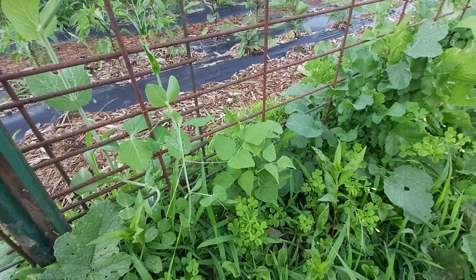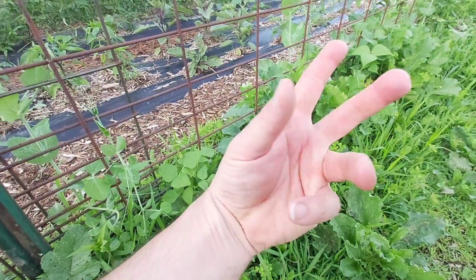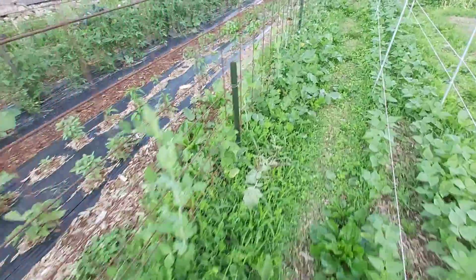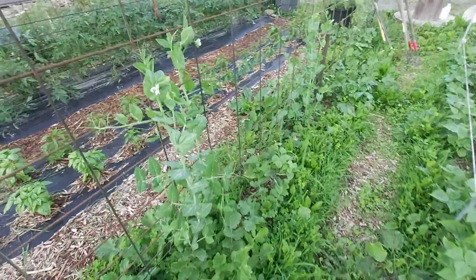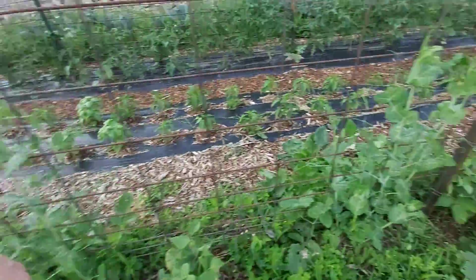Imagine like an extra large green bean, but it has these wings that come off of it, and the wings are an inch long. It's kind of like getting a bean in a salad at the same time. And you can see the daikon is doing really, really well. And the peas, they've been taking their sweet time.